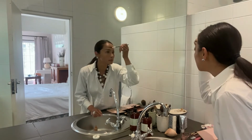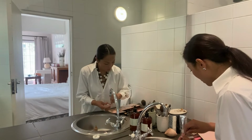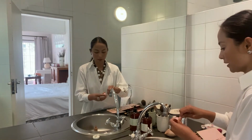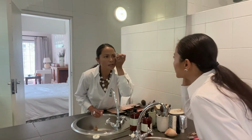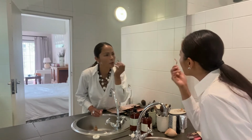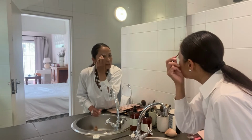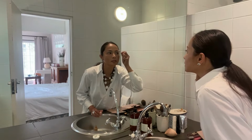And then I use a brow soap. This one was given to me by Red Artistry, Ina Del Rosario. She's now in the US, so she's not doing brows in the Philippines anymore. I went to her for my microblading last year when I was in the Philippines, and I really love the result. Ina, I've been watching this, I miss you.